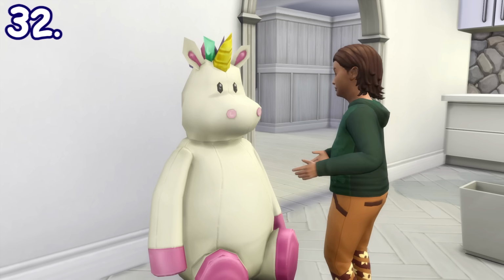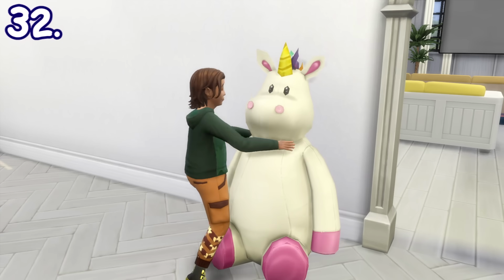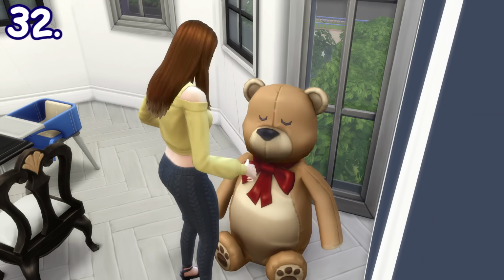Stuffed animals change their eyes depending on how you treat them. If you always talk to them, play with them, or hug them, their eyes will appear cheerful. But if you keep hitting or yelling at them, their eyes will be sadly closed.